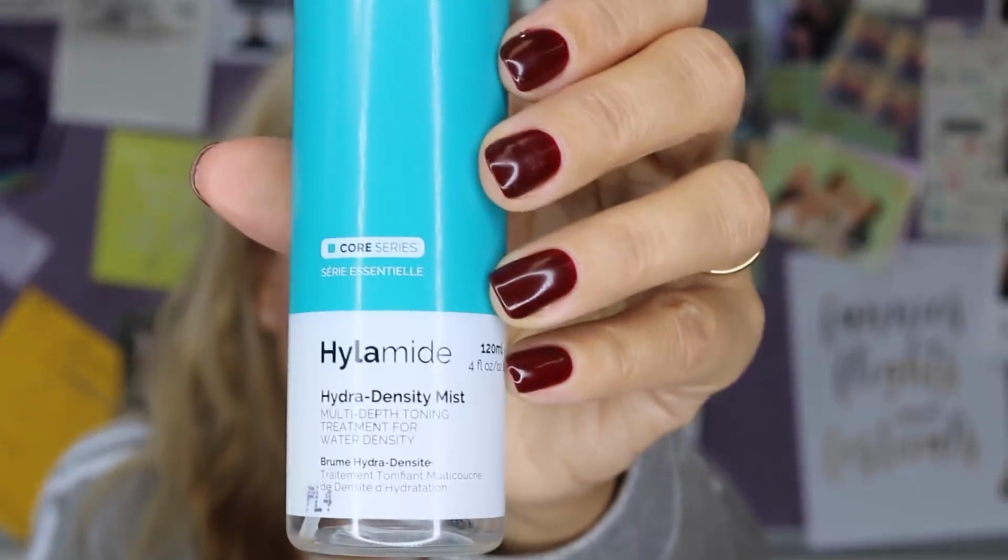Hylamide Hydro Density Mist, multi-depth toning treatment for water density. Love this, totally, completely empty, cannot go wrong. Hylamide, Neod, Deciem, they make brilliant mists for the face. That's pump, that's misty things.